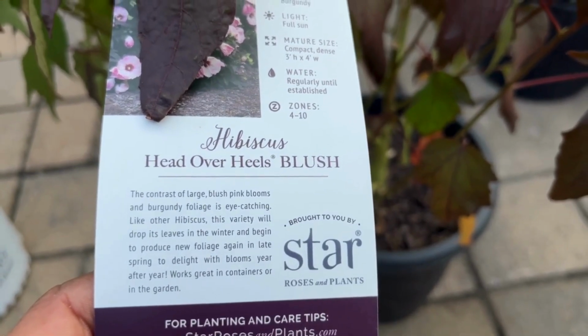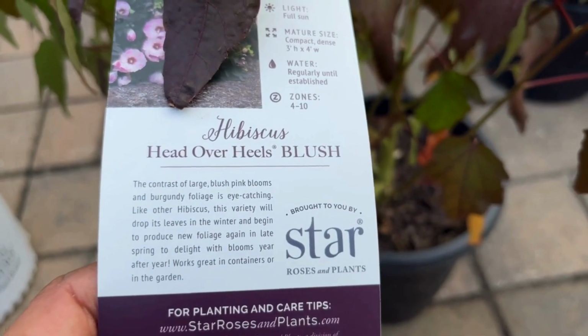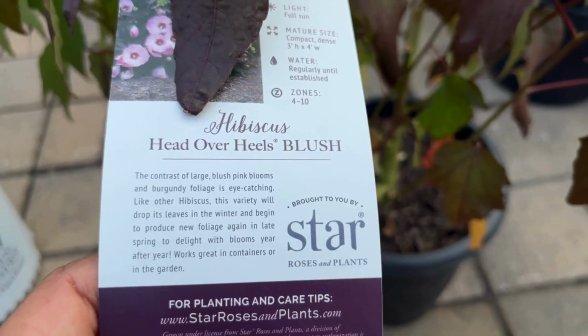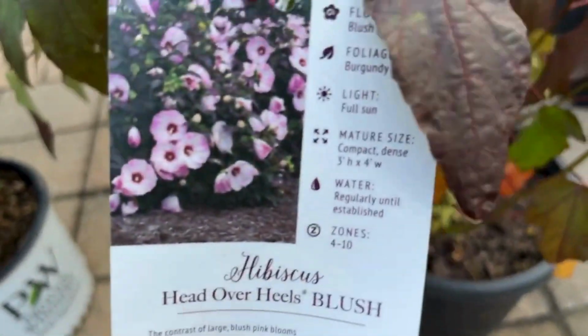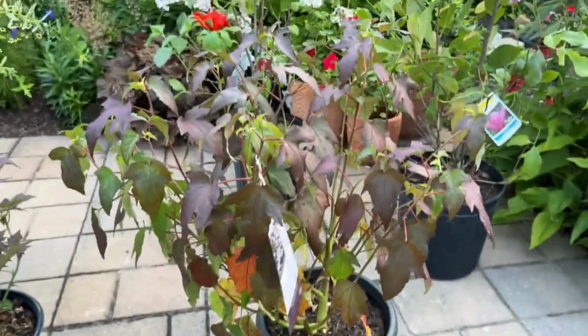Like other hibiscus, this variety will drop its leaf in the winter and begin to produce new foliage again in late spring to delight with blooms year after year. Works great in containers or in the garden. Yeah, so here's what the blooms look like again, friends. Absolutely gorgeous. And this is what the plant looks like.